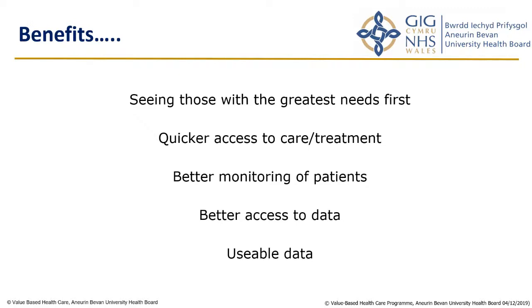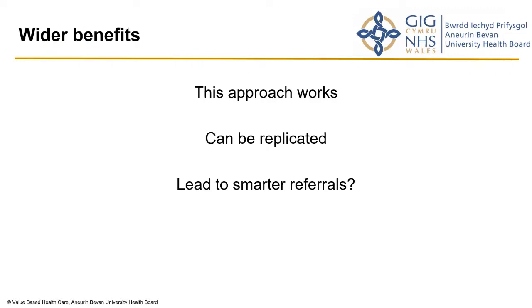Okay, so we started to look at the benefits that we were getting from running this pilot. As we said in the video, we're seeing those with the greatest needs first, which is actually paramount for the patients. Quicker access to care and treatment for those patients who need it most, and better monitoring of those patients. The money that's been saved by not doing the waiting list initiatives, I can't tell you exactly how much we spent doing those, but it was roughly 3 clinics a week, which worked out about £3,000 a week, and we did that for a couple of months, to be honest. And the data that we collected is reusable data. So you've got wider benefits of it as well, outside of just the urology department.